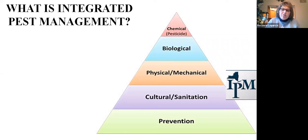knowing what the disease looks like. Once you've done that, if you can try to be preventative, you may not need to go up to the next step. Cultural sanitation, those steps are so important. I'm going to cover them separately.